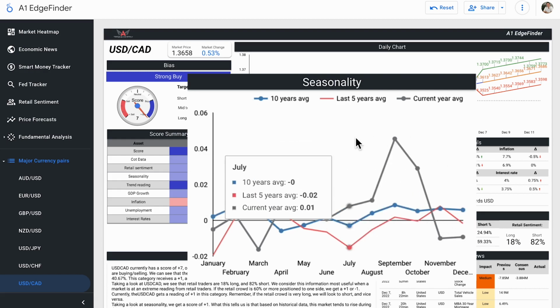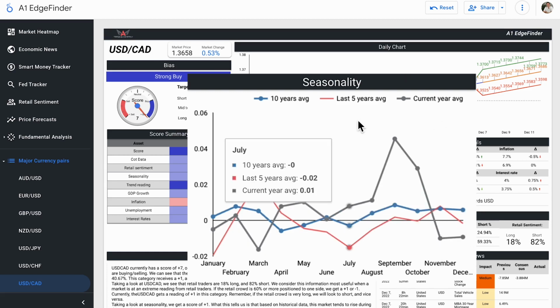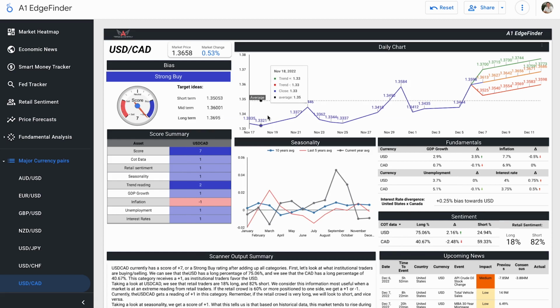So not much change there. Current year average, however, does have it below that line, meaning that this pair at least so far has not performed quite as well as it has in the past. Our trend reading is a score of +2, and we can see again nothing but upward momentum here pretty much. We had a little bit of a peak, shot back down, but then shot even higher, forming a new high here. And we are pretty much right at that level of support or resistance right here.